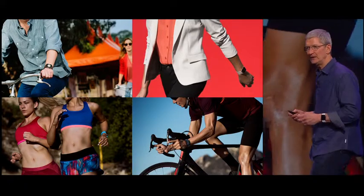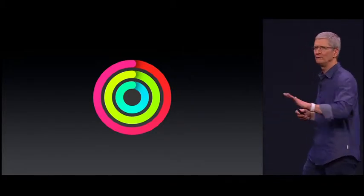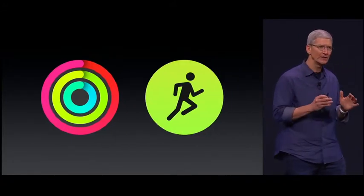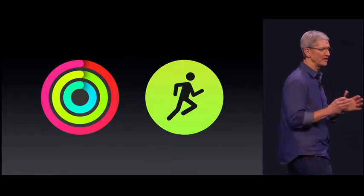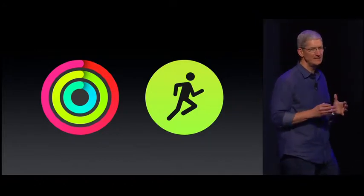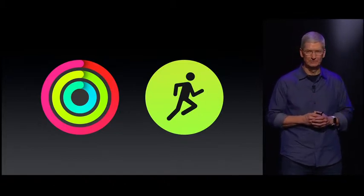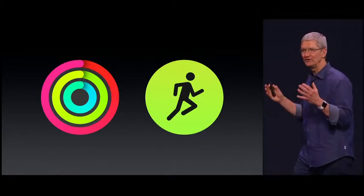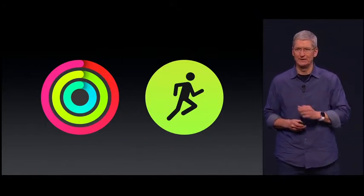We have two new applications in Apple Watch. The first is the fitness app. The fitness app monitors all of your activity and movement throughout the day. And the second is the workout app. The workout app allows you to set specific goals for specific types of workouts, like cycling or running. We've built an incredible team in health and fitness at Apple to work on Apple Watch. And in the video that follows, they're going to show you how all of this comes together to give you a comprehensive view of your daily activity.